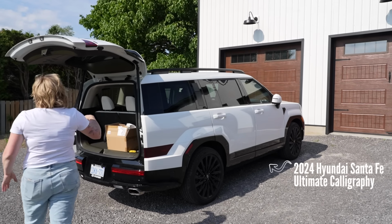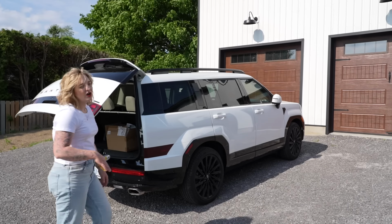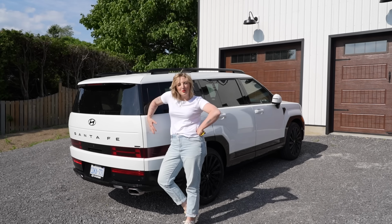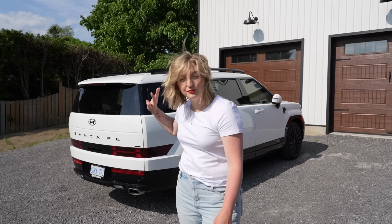I know I just lifted this up, but I'm actually going to pop this down. I don't normally think cars are sexy, but I think this car is sexy. Do I not look good standing next to it, or what? I am just thrilled because we are going to be doing our entire trip in this vehicle.